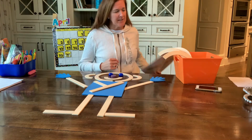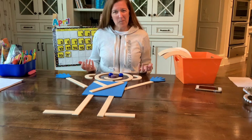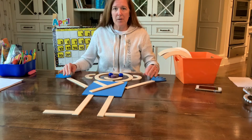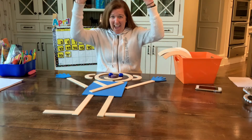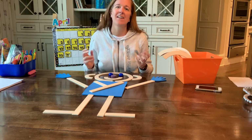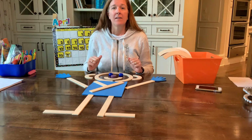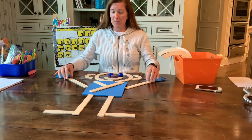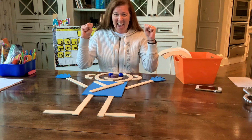Did you notice I did something different with Mat Man today? Normally, I always put his arms down. I put his arms up this time because he's going, yay! And that word, yay, when you get so excited, starts with the letter Y. So I thought it'd be fun to put his arms up today. Yay for the letter Y.